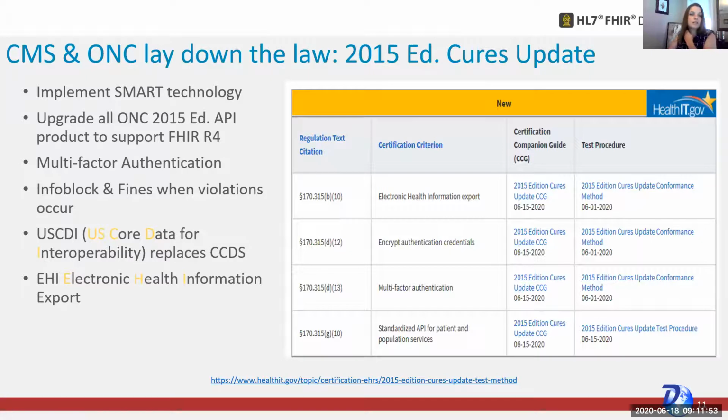Okay, so last year I came to FHIR DevDays and I talked about how everything's disconnected and that unless ONC steps up and names a standard for these APIs, we're just going to be in another fit almost similar to doing interface point-to-point. Well, ONC did. They stepped up, they laid down the law, and CMS as well, and they said, in the 2015 Edition Cures Update, you have to use and implement SMART technology.